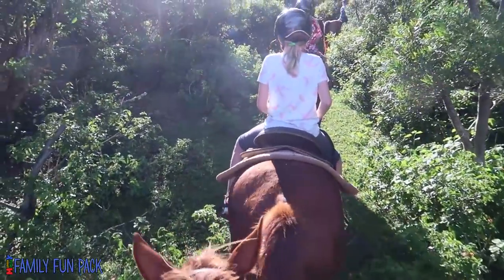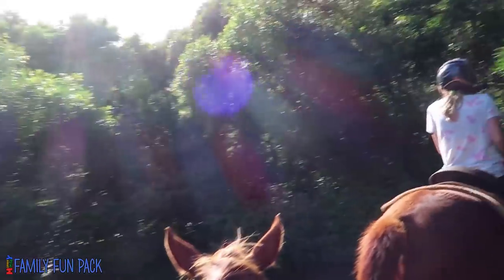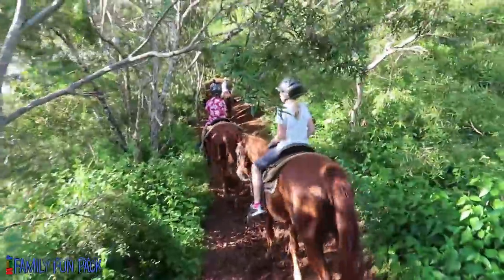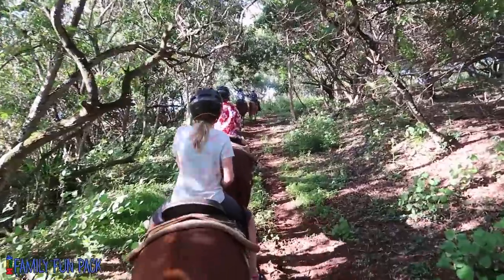We're almost to the top of this hill. We are like super high. We'll get a better view. Maybe you can see behind us how tall we are. Right through a bush. Gonna hit another bush. That's why we wear helmets.